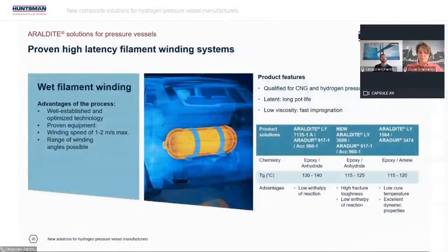So let's start now to have a look at the wet filament winding. It's the main process to manufacture pressure vessels, and it will still be in the next years and even decades, because it's well established, it's well known, the equipment is available, and we even know what the limitations are. Nevertheless, at Huntsman, we keep working on resin systems for this process.